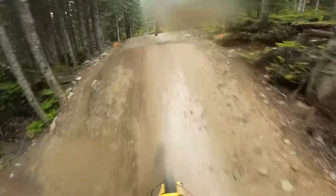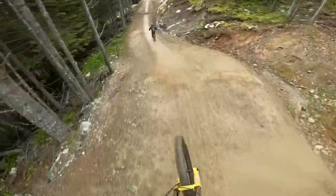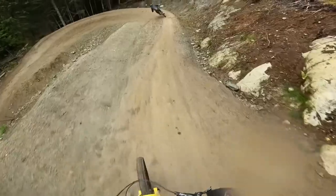Last jump of the upper Dirt Merchant section. Actually no, that's the last one, and then we go into the pro line here. This is the first lap down the pro line for me. So I was trying to haul through this section. You know, came up a little short on this, but I'm thinking about the drop coming up.